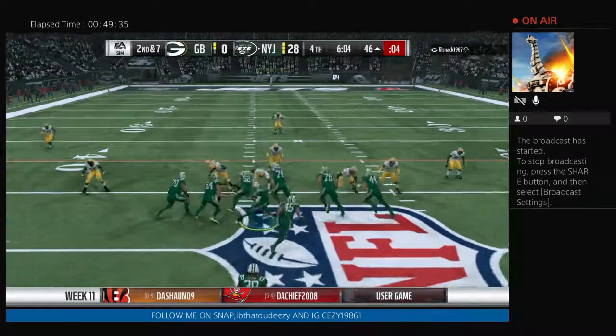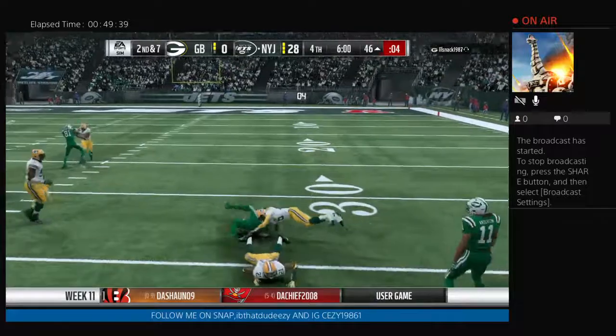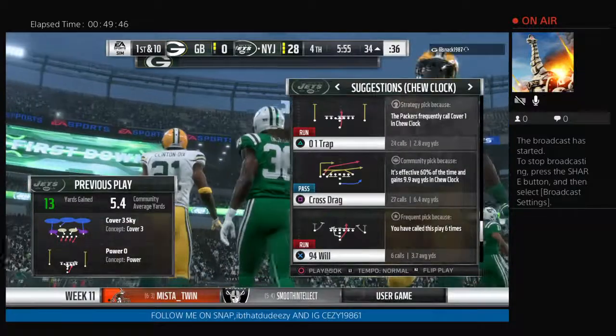Defense really showing respect to the deep ball here, playing off the receivers. And an alley to run. And he gets this inside the 35-yard line. That's good for a Jet first down, a gain of 13.